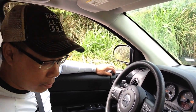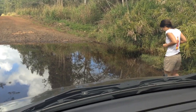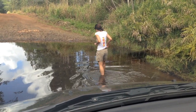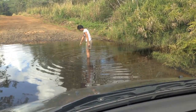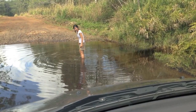This is risky. Contemplating what to do. I mean, this is just treacherous. I don't know. We're gonna figure it out. Just be careful. We're gonna see if she's got her flippers on. We're gonna see how deep it really is. But this water itself is just not the greatest type of water. What is that, like 8 inches? It's almost up to your knees.